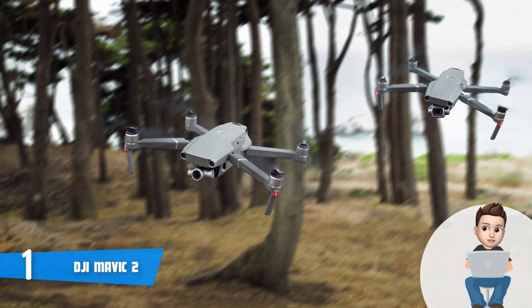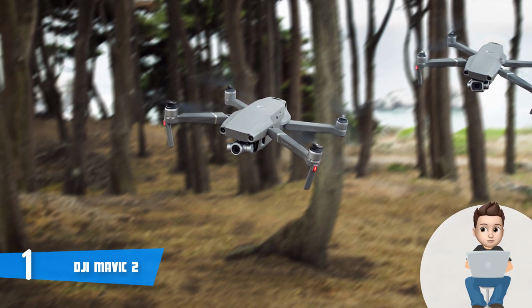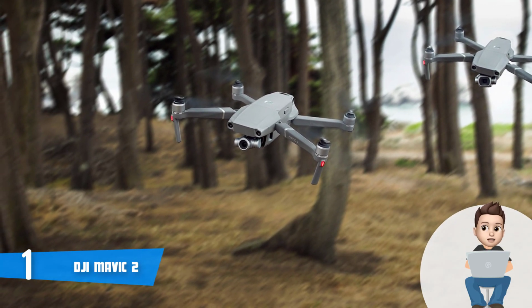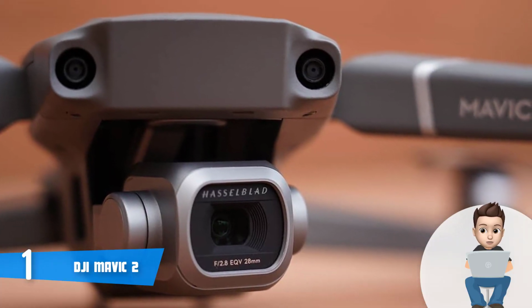From a design perspective, the Mavic 2 boasts a stylish, angular body that holds 4 fold-out rotor arms, a battery pack at the back and a camera on the front, so from the moment you start flying it, you won't stop admiring its beauty.